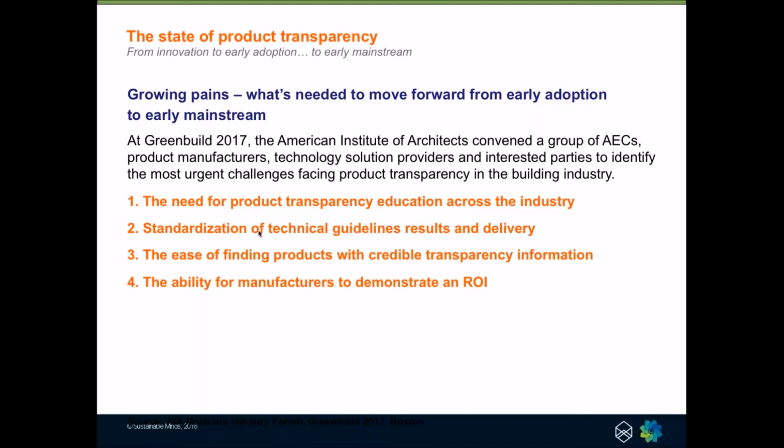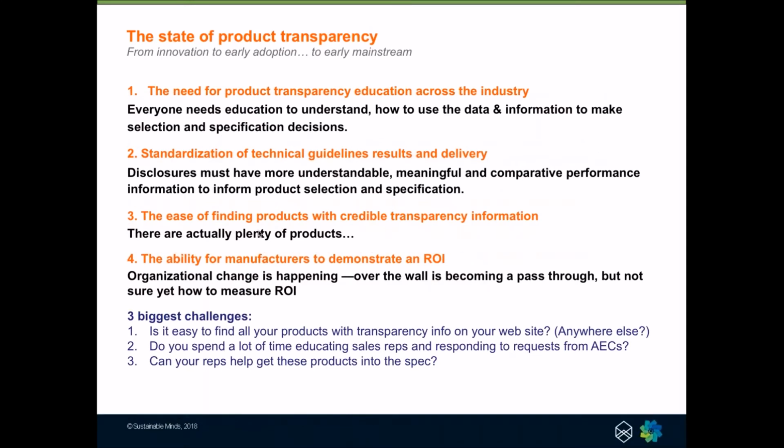And this was interesting because there was a perception in the AEC group that there weren't enough products with transparency information. And then certainly from the manufacturers is, and for you on the call, how do we demonstrate an ROI for investing in these technical disclosures and ultimately using them in marketing? So here's our take on these 4 challenges and putting kind of a finer point on them.